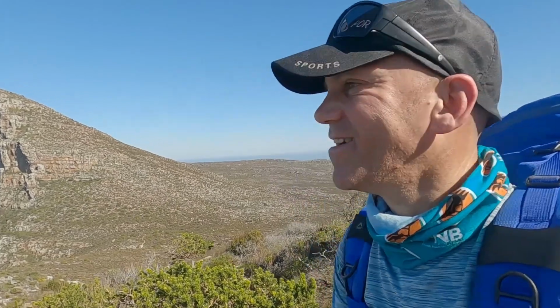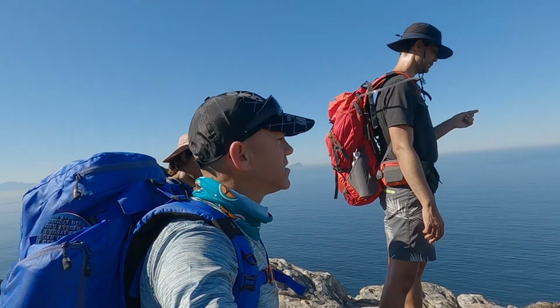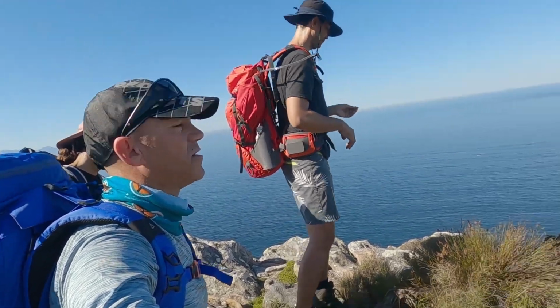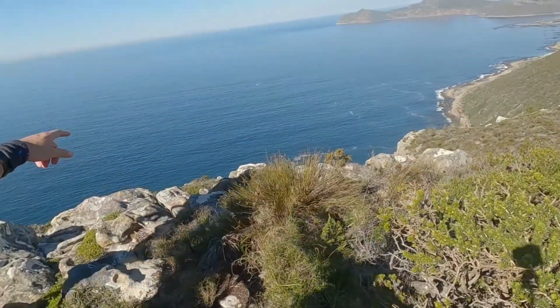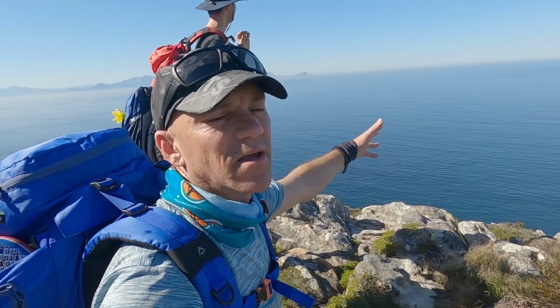Don't go and have alcohol before you do stuff like this. It's a bad combination. It is fun though. This is the east side of the Cape Point Nature Reserve. That's the west side over there, Atlantic Ocean. Even though this is the Atlantic Ocean as well, but we just call it False Bay.